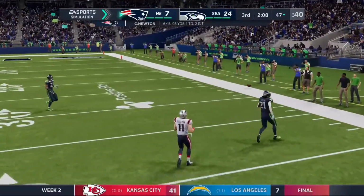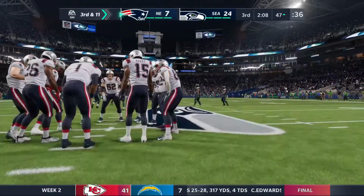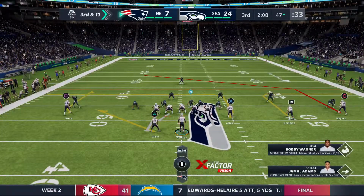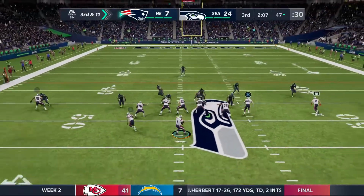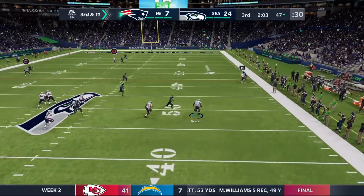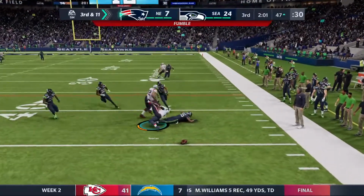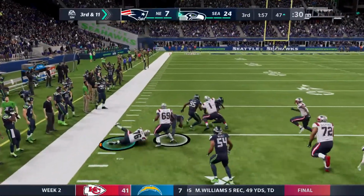And he fires one incomplete. Julian Edelman, the intended receiver. 3rd down and 11. A shotgun snap for Newton. Flushed out right. Cam fighting. He lost the football. It's out. And the Seahawks have recovered.